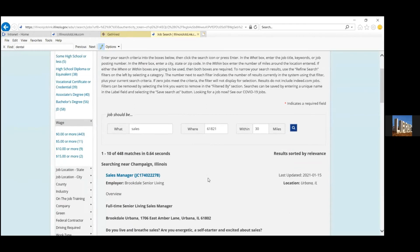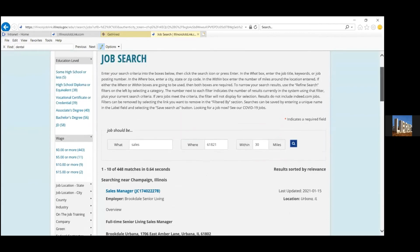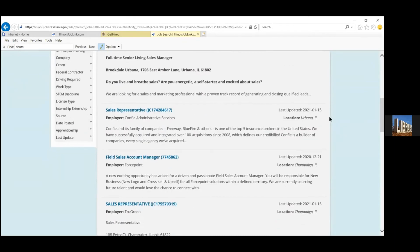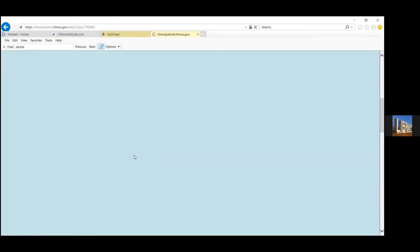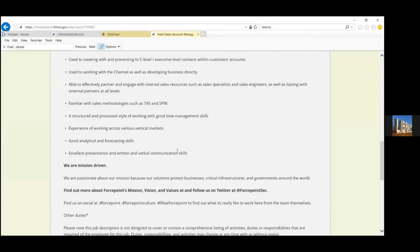Now, before I start going into anything else, we're going to log into the system and actually do some more pinpoint searches using this refined search here in the left-hand menu. But if I were to look at, for example, this field sales account manager and select that, it will give me a brief job description.